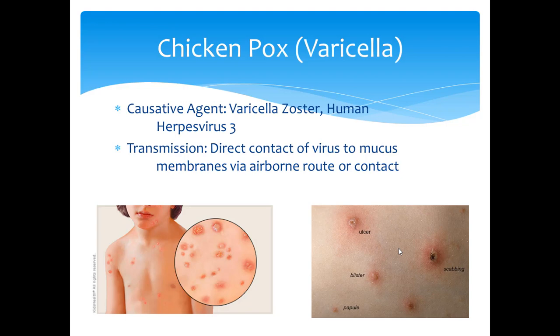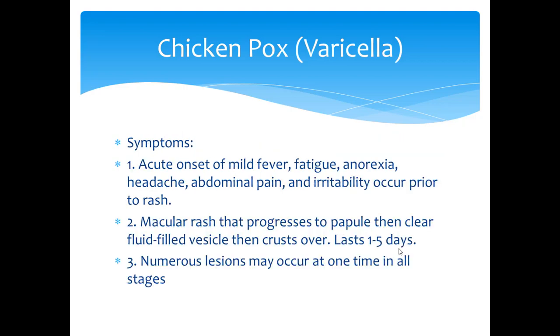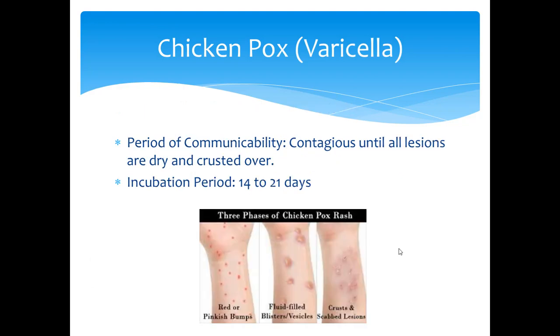If you look on here, there's different stages of the chickenpox, and that would be the best time for us to go play with these kids. It starts out as a papule, but then you can see the blister and the ulcer, they're open, and they're going to be draining this crud, and that's what they wanted us to get in touch with. Biggest thing on this one, just know that these kids are contagious until every one of those lesions, like in this slide, is almost at the scabbing level, so that it's all dried up and there's no more of that gook coming out at us.